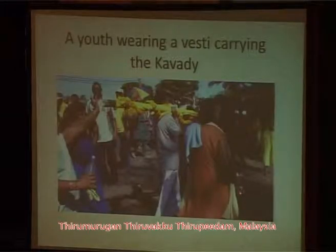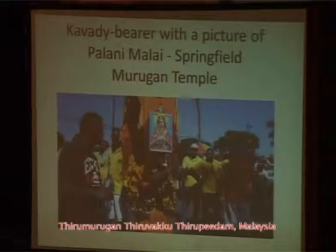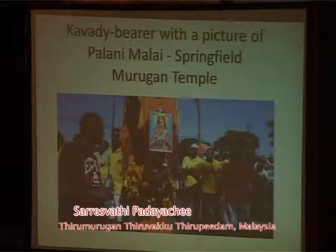Another area I particularly wanted to show is that we try to retain our cultural identity in South Africa, and you do find that this youth has a veshti. A kavadi bearer with a picture of Palani Male.